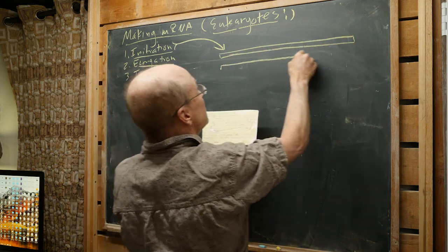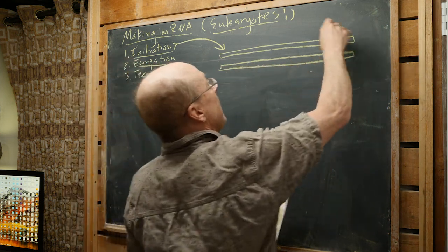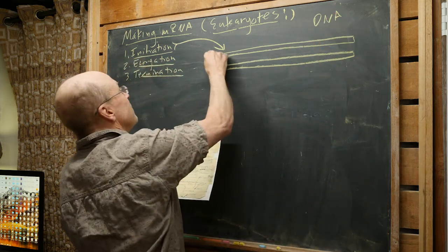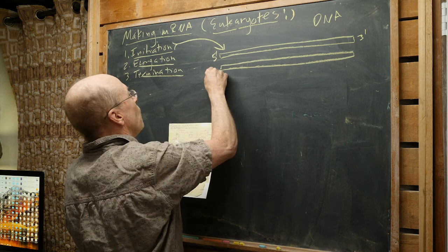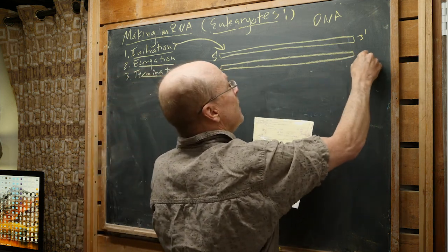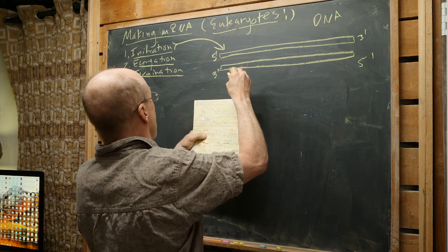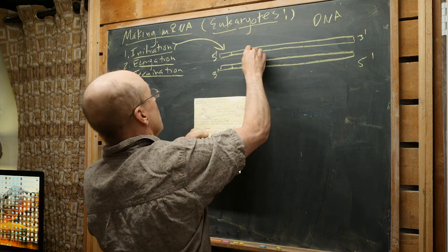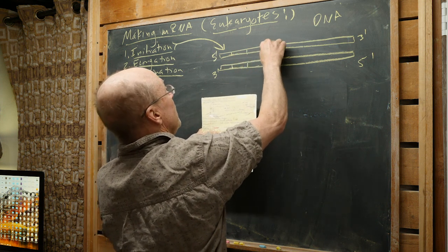And right here, this is one of our new systems. So this is DNA, DNA in yellow. And what we're going to see is 5' here, 3' here, and therefore the reverse of that this way. And we're going to see that there's different parts of this thing. This area right here, this area right here, and then this area right here.